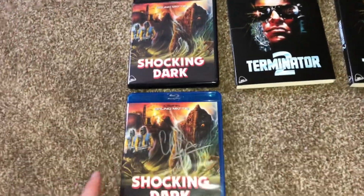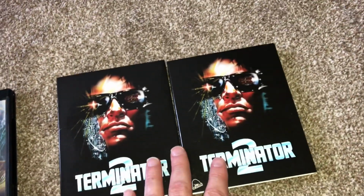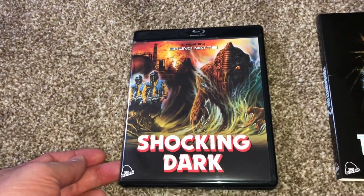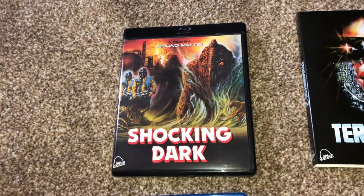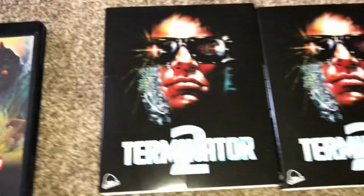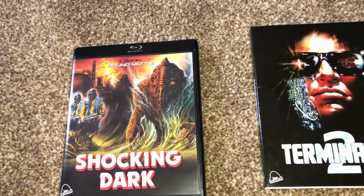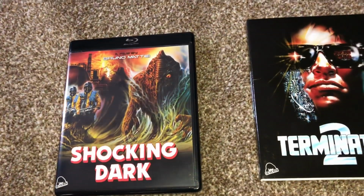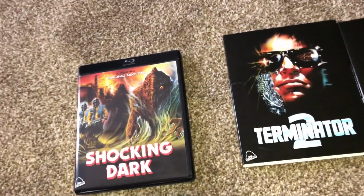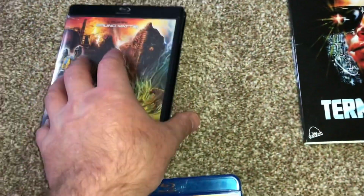Okay, back. So the reason I had two Terminator 2s, Severin decided to send me two slipcovers. One is for the alternate title. The original title is called Shocking Dark, a film by Bruno Mattei. And again, he used the Terminator 2. I don't know how he got away with using Texas Chainsaw Massacre 3 and Terminator 2. I don't know how those Italians get away with doing that, but he did. But this was the original title called Shocking Dark.